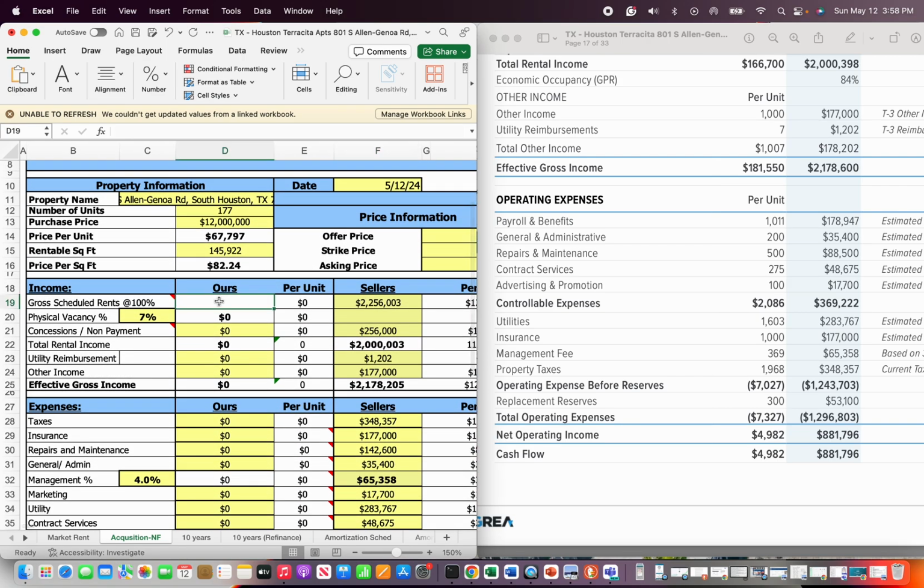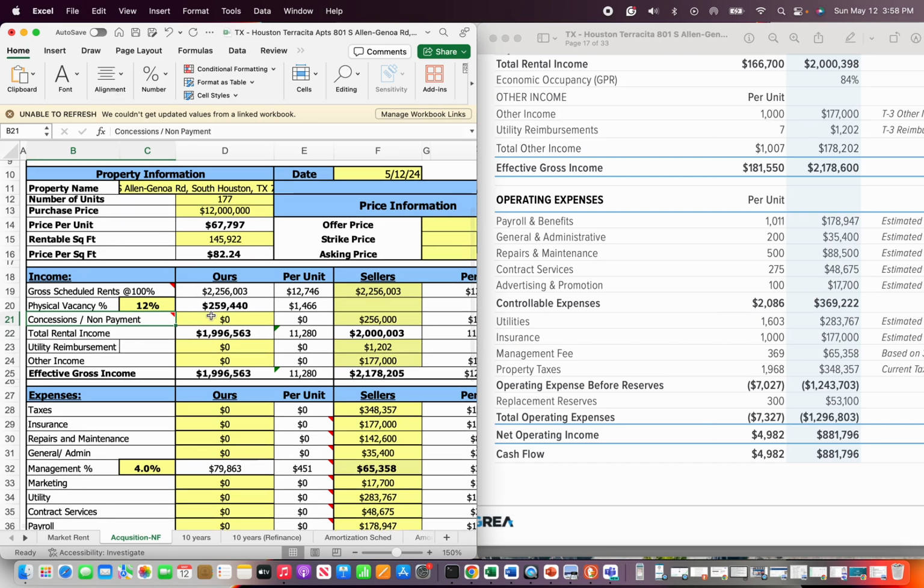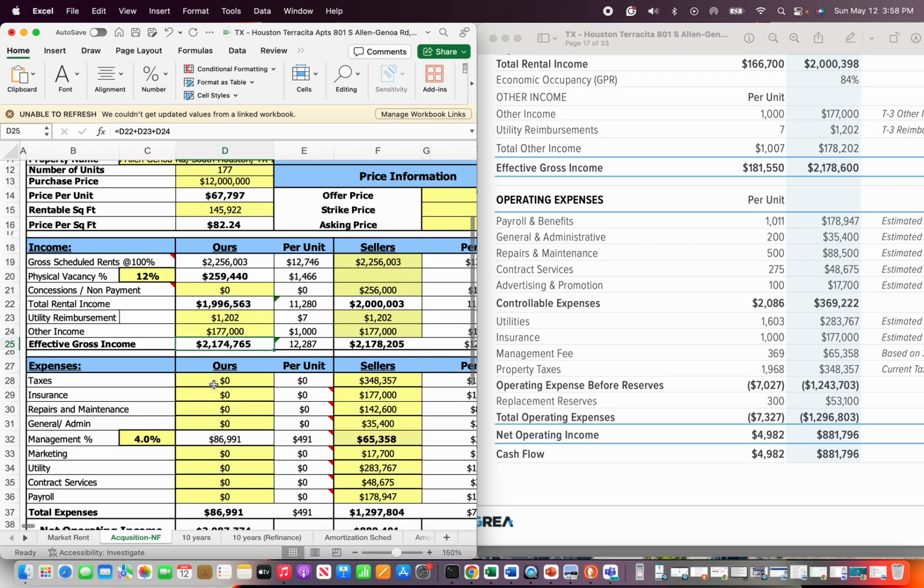So let's do this. Let's take 256,003 and see what the difference is. Let's just do a physical vacancy of 13%. That's too high. Let's try 12. 11.5. All right, so we're pretty close there. So let's do 11.5% vacancy, rounded up to 12, and we'll just use that there. We got 1202 and 177,000. Again, that other income, we've got to know a little bit more of what that's going to be.